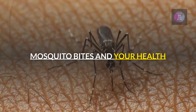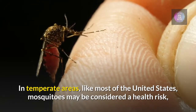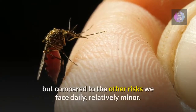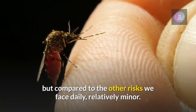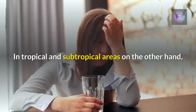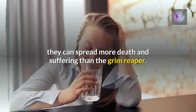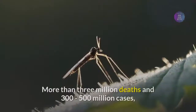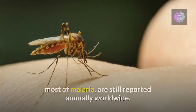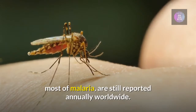Mosquito bites and your health. In temperate areas, like most of the United States, mosquitoes may be considered a health risk, but compared to the other risks we face daily, relatively minor. In tropical and subtropical areas, on the other hand, they can spread more death and suffering than the Grim Reaper. More than 3 million deaths and 300 to 500 million cases, most of malaria, are still reported annually worldwide.